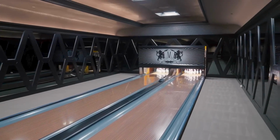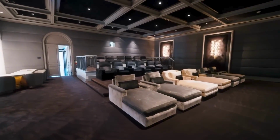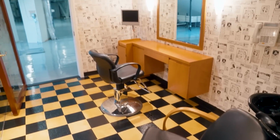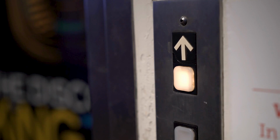Imagine a bowling alley, a spa, a library, a nightclub, and a theater. Additional highlights include a swimming pool, a tennis court, a tanning room, an aquarium, and a solarium. There are 123 rooms in total, but don't worry, the elevator stops at each story of the building.